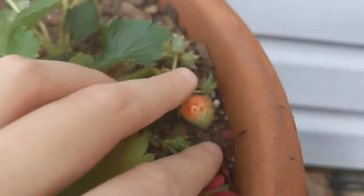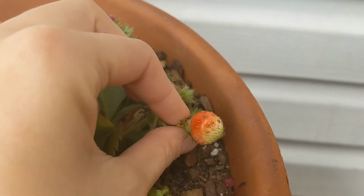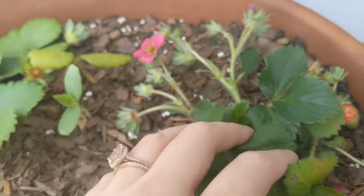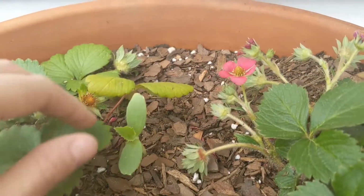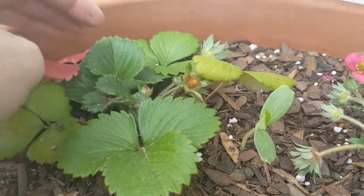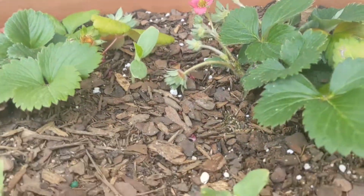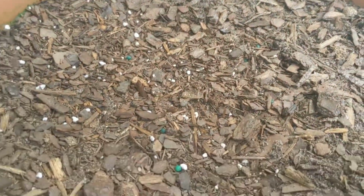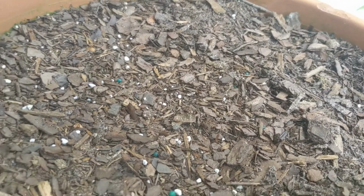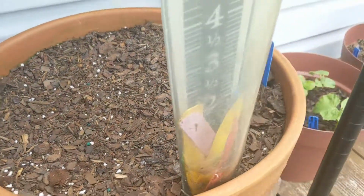And look, my first ripening strawberry. I'm so excited to try this. I wonder if there's any more. Let's look. No, but I'm getting more strawberries. Nope, that's just the only ripening one. And the okra still doesn't have one, but I was digging around in the dirt a little bit the other day, and I found one of the seeds was starting to crack open. So I should have an okra plant pretty soon.